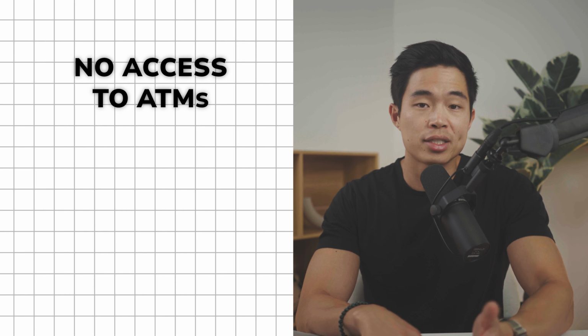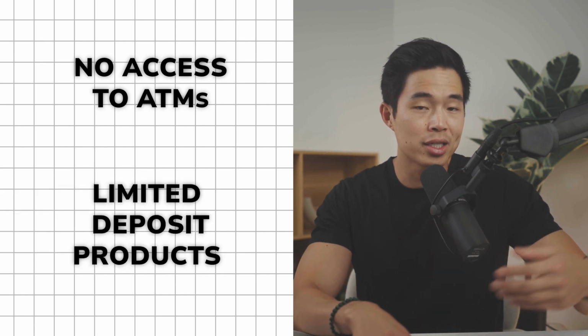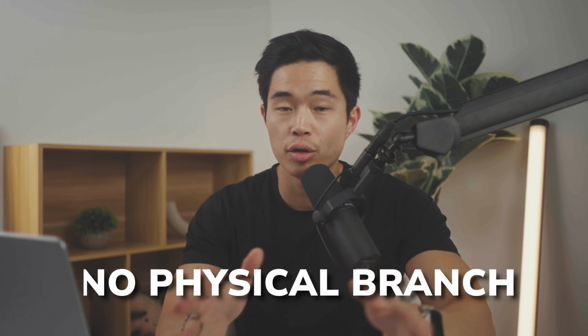Barclays is a well-known bank, but there are a few limitations. The first being that there is no access to ATMs. And also, if you want to invest in different deposit products, they actually don't have that many of them. So yeah, if you want to buy CDs, then maybe Amex is going to be a little bit better. The Barclays account also does not have any monthly service fees, so that's something that you don't need to worry about. And yeah, just like all the rest of the accounts we talked about in this video, this is an online savings account. All right, there's no physical branch.